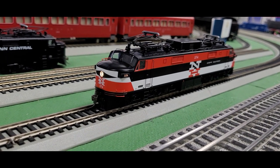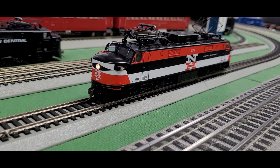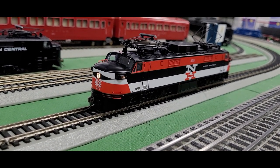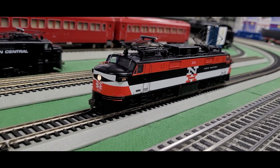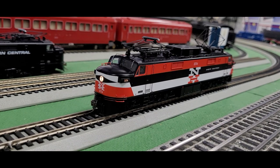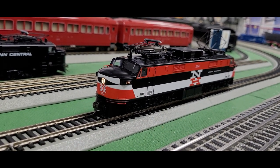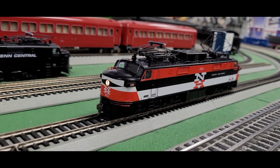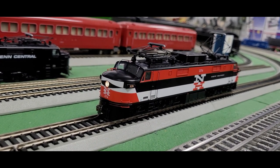Okay, and again, remember, it is electric, so there's not going to be much of an idle sequence here. I love the electric sound here. All right, let's take a listen to the horn or whistle. That is cool. This is awesome. All aboard.